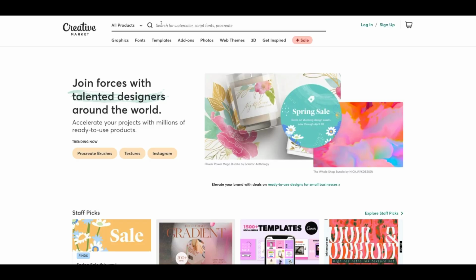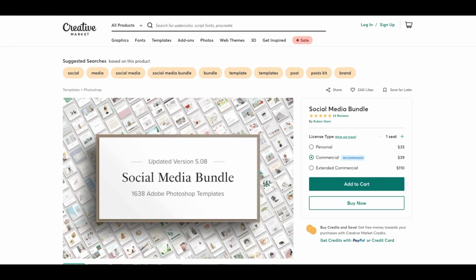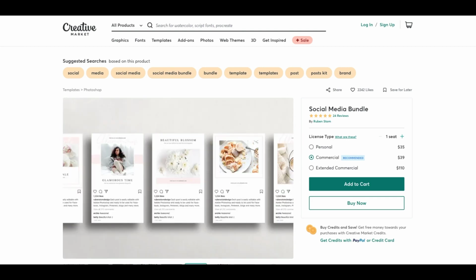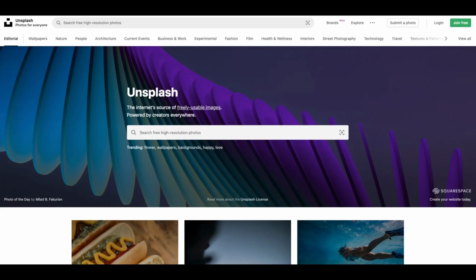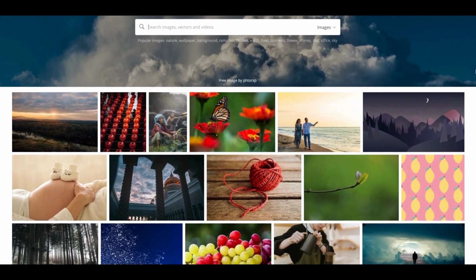There is one hack that I would recommend for you guys to come up with these social media posts, and that's to head over to creativemarket.com and search for social media graphics. From there, you can either buy these designs or just use them for inspiration to create your own type of content from them. Additionally, you can use websites like Unsplash, Pexels, or Pixabay to find free photos to use for your clients' posts. The way that I see it is that if you already have a social media, might as well get paid for managing one as well.